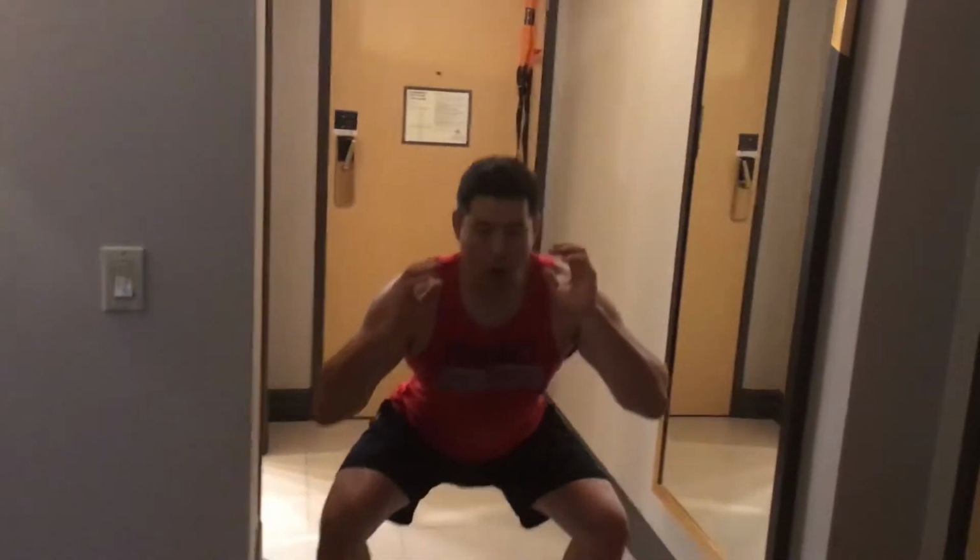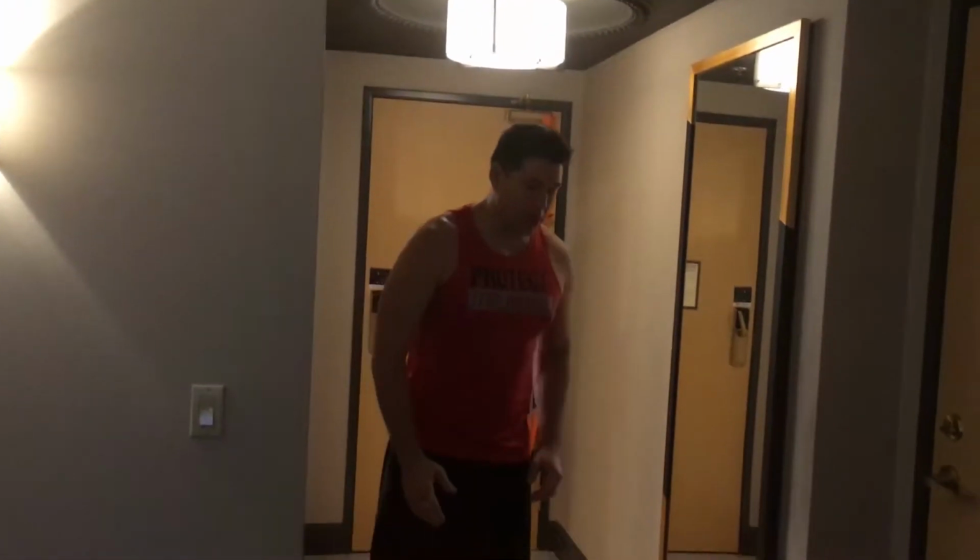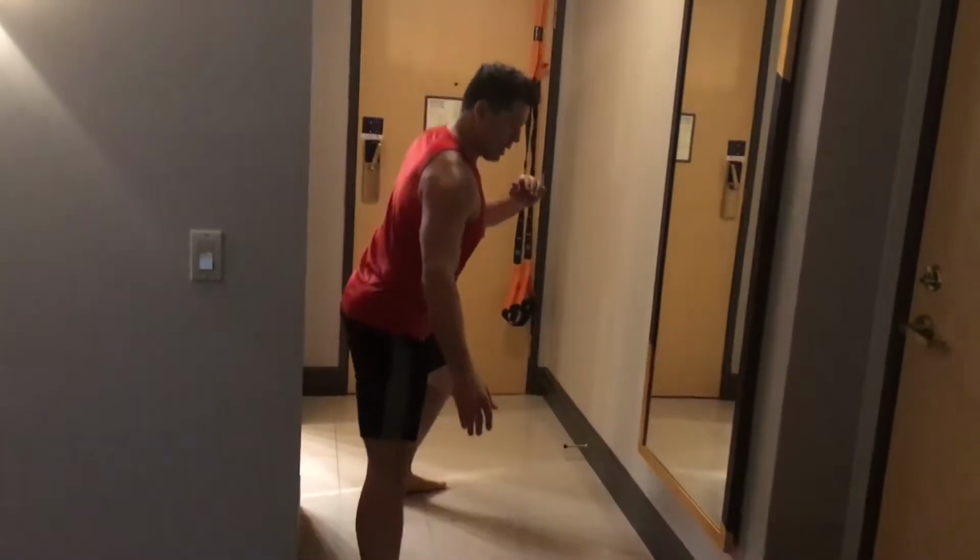You can do different squat variations, different lunge variations. You could do side lunges where you're working in a different plane. So there's lots you can do. And then with core, very simple to do crunches, planks, reverse crunches. And that would be my very simple hotel room workout.